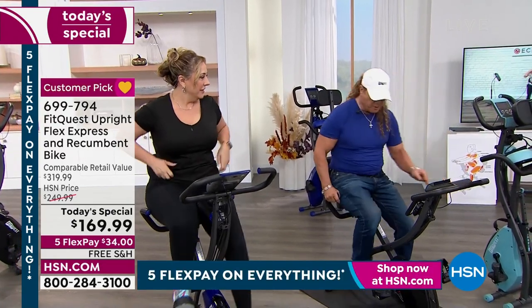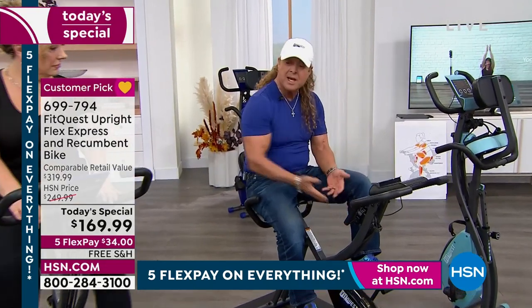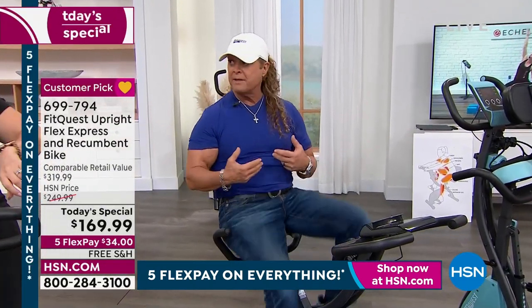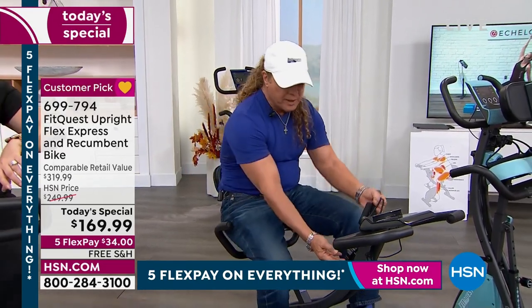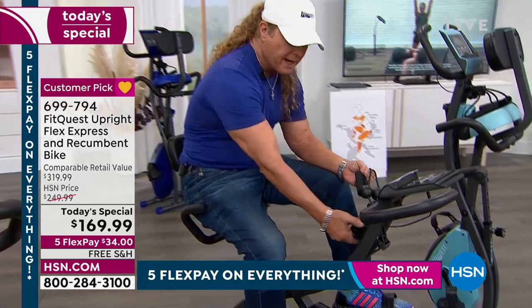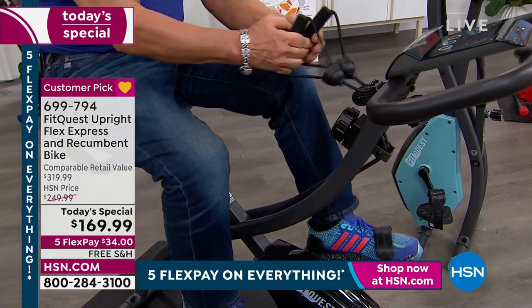Right. You want the back support. You want the ability to customize the bike, so you have quick adjustments to fit the machine to your body. That's very important too, because you want to get the right effectiveness out of it, right? At the same time, you have 8 levels of resistance right here on a dial, so you can quickly dial to level 6 or level 3, level 4. And again, I love this.